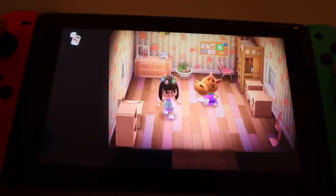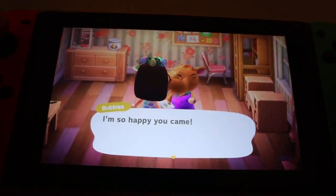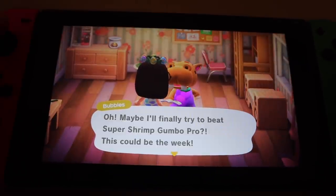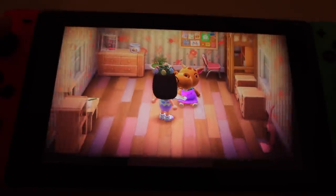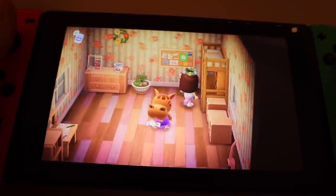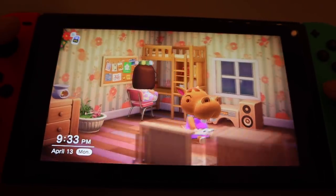And this is Bubbles. Wow, her house is so cute. She's reading a book. I'm so happy you came. Oh, maybe I'll finally try to beat Super Shrimp Gumbo Pro. This could be the week. Oh my gosh, she's so cute. I'm just casually sitting at her desk, don't mind me.